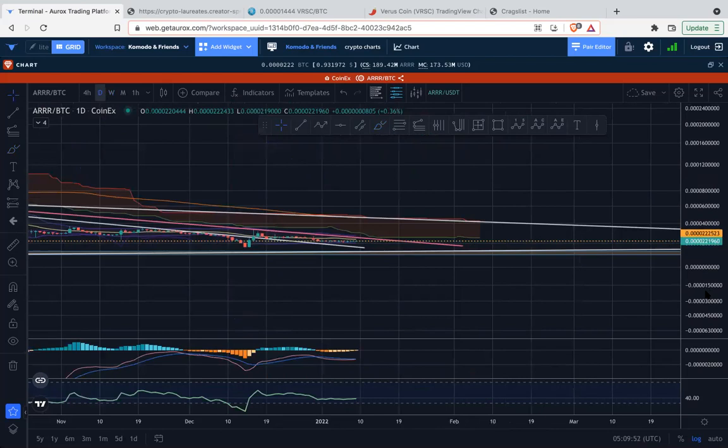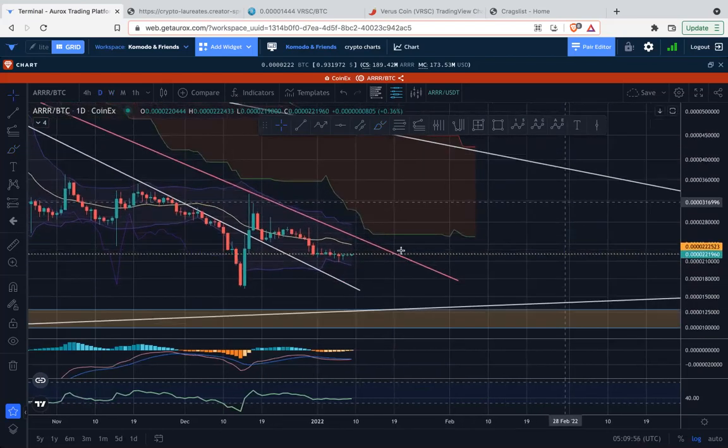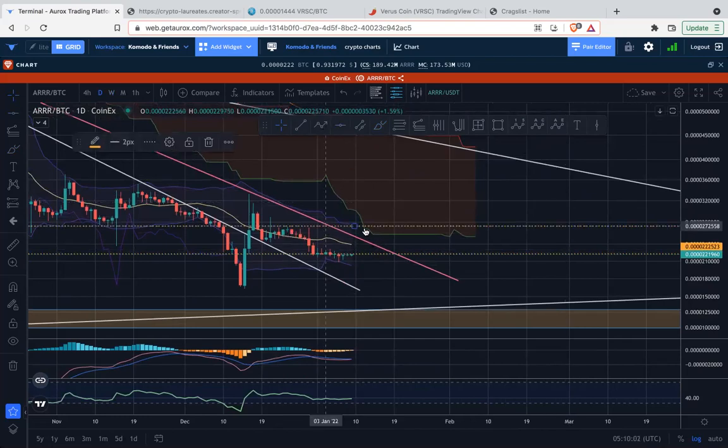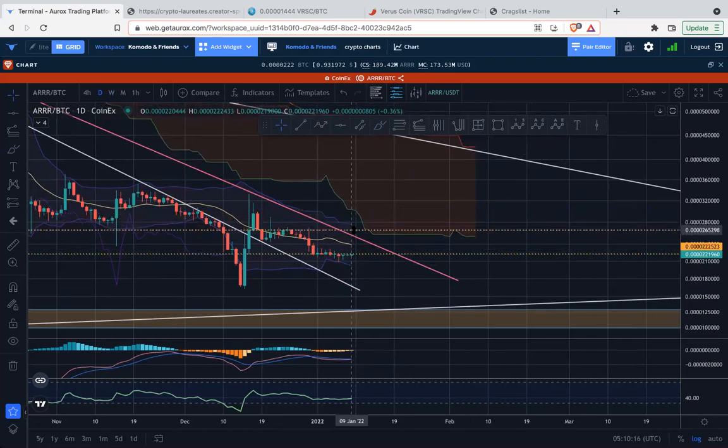Anyway, stick around. This is a daily price chart compared to a weekly. I still think we have a chance here on the daily to go for it. Why not? You can make a high around here to match with these prices here. Or you can make the high around here. That's around the 3,000 Satoshis level. Let's keep it on the safe side around the 2600 level.